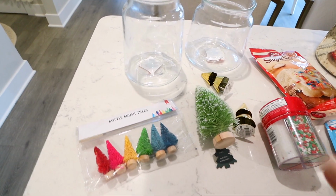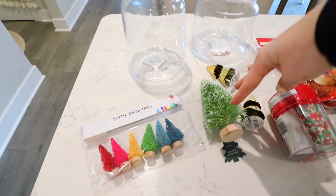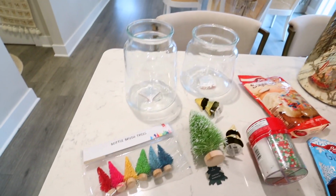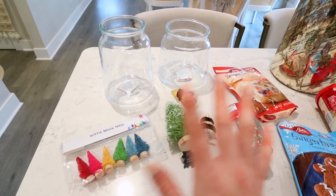I don't know what these are called, but they're all over Pinterest, where there's fake snow in the bottom, then you put some trees in it, and whatever else you like, and it almost looks like a snow globe. It's gonna be really cute to set it on the counter and do a fun little family activity. So that's my haul.